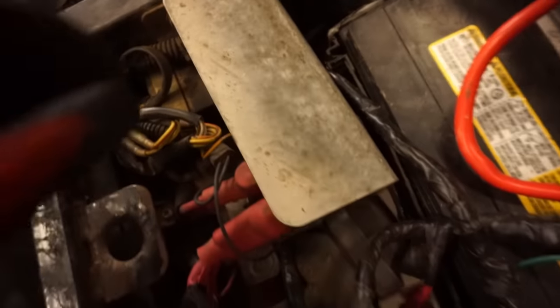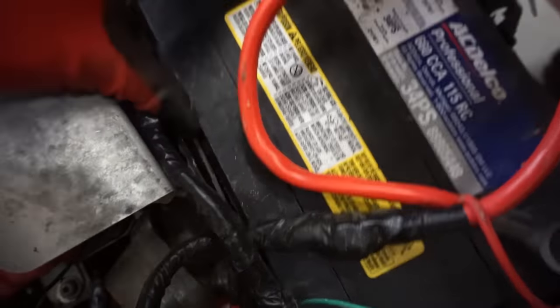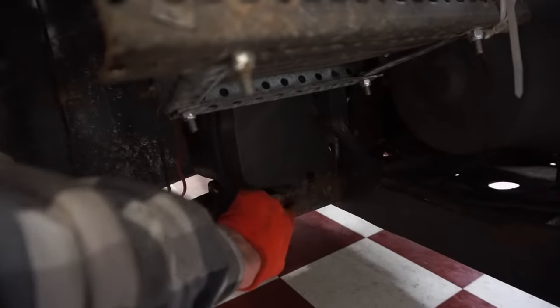All right, I finally found the oil tank here. It's behind this weird battery setup, that's why I couldn't find it. It's right there, there's the cap. So that's for the oil canister down here. And then the drain bolt is right there for the oil canister, and the one for the engine.